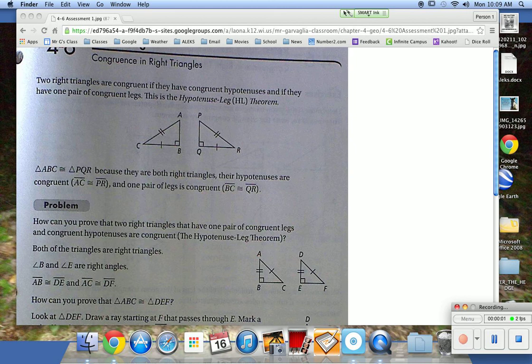All right. Section 4.6. Section 4.6. Here we go.